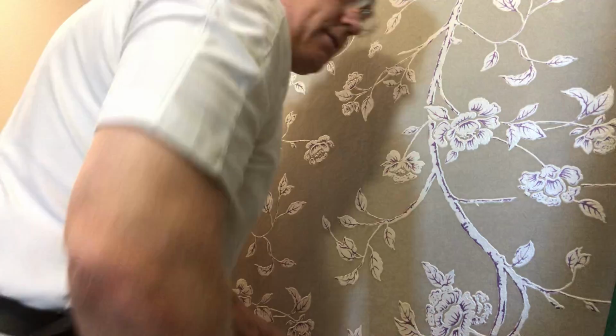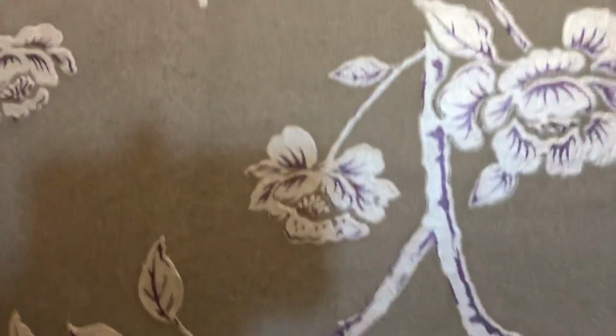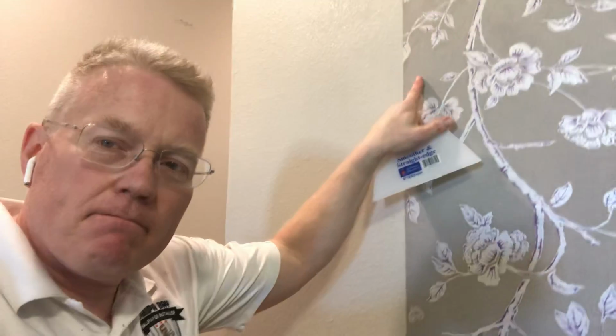Now, the result is this. Two things. Number one, we have perfect alignment. You judge for yourself. Here's the seam. Here's the seam. Now you judge for yourself. But now, the second result is this. This edge is slightly a little out down here, a little in up here, but you can't see it. But it manifests itself when you put the next sheet up against it. And so you just do the same thing with the next sheet, that's all.